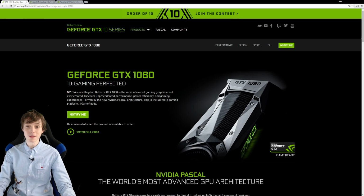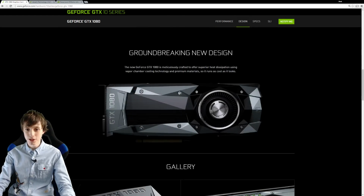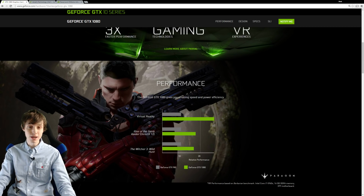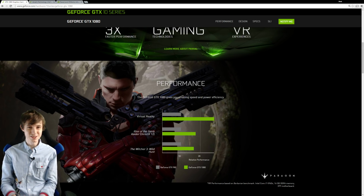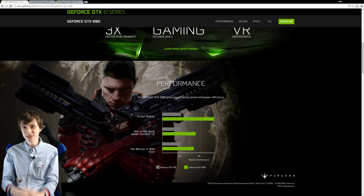And apparently, Nvidia boasts that in VR, let me pull up the tab for myself here. Yes, all right. So you can see, we scroll down to these benchmark performance tests right here. It's apparently 2 times faster than a 980 when it comes to VR. But other than that, apparently what we're hearing is it's only about 10 to 15% faster in normal situations than a Titan X or a 980 Ti.